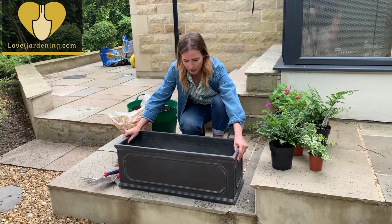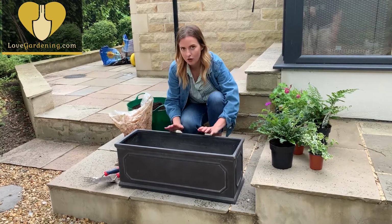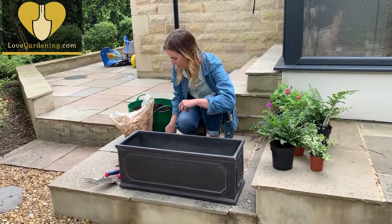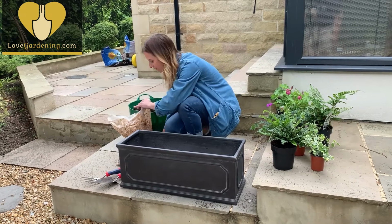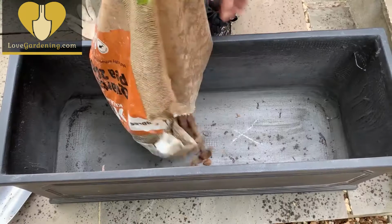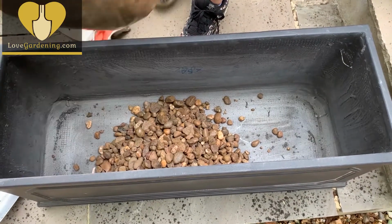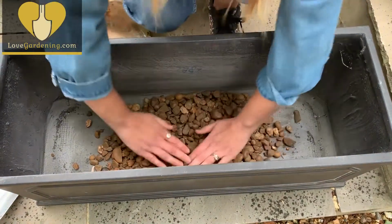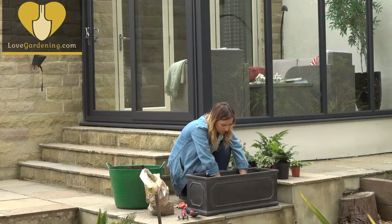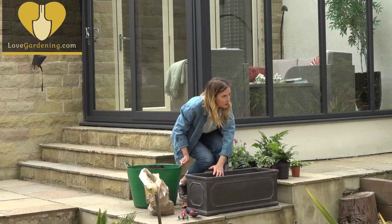Now I've picked this grey pot because it ties in well with lots of the other containers that are in the garden, and as always drainage is key, so drainage must go in the bottom first, and to do that I've got some pebble gravel, pea gravel. Next up is my compost, and this is a multi-purpose compost.